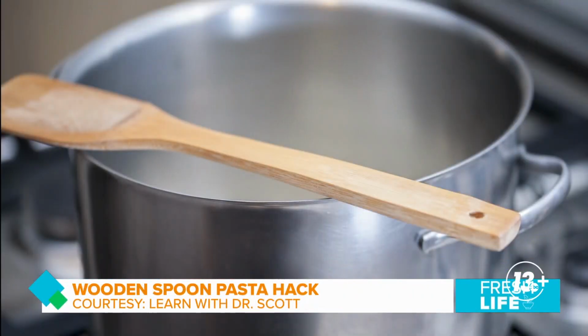And just because I love fun hacks, here's one for you if you are constantly chasing a boiling pot of pasta, just like me. Try balancing a wooden spoon over the pot. When the bubbles touch the colder and drier wood, they burst, which releases the steam from inside the bubble. The cycle then just keeps repeating itself until you turn off the heat.